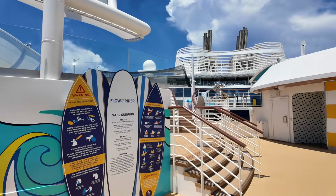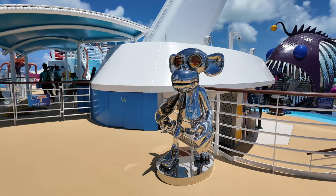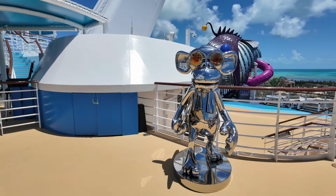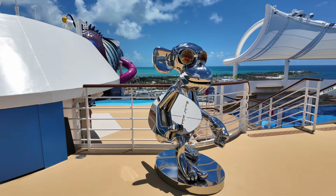And then it looks like we have another monkey up here. We do have another monkey here. This time it's a monkey with a surfboard. How cool is that? Surfing monkey!